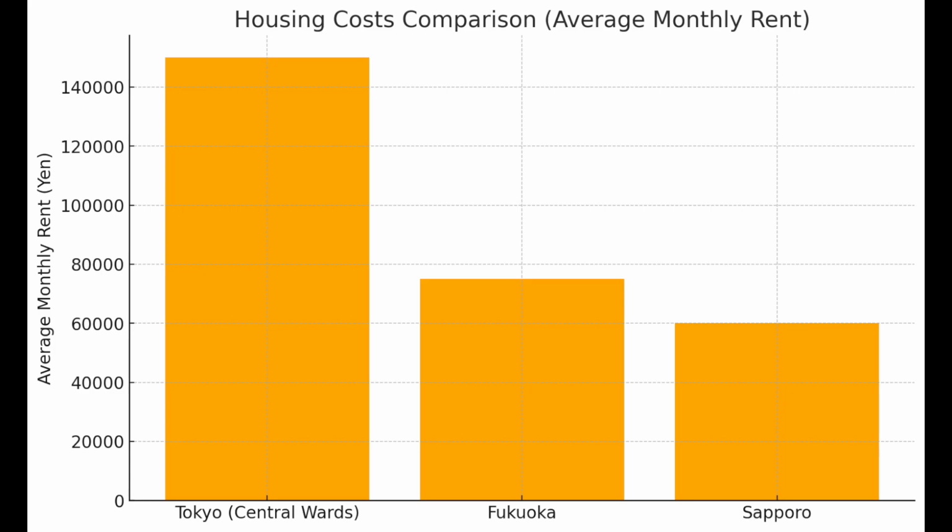But if you venture outside Tokyo's 23 wards or head to a quieter city like Fukuoka or Sapporo, you're looking at half the price, sometimes even less.